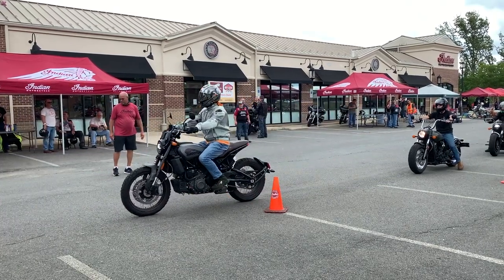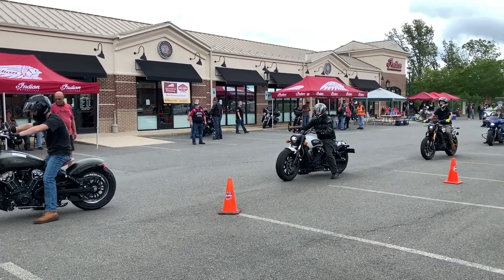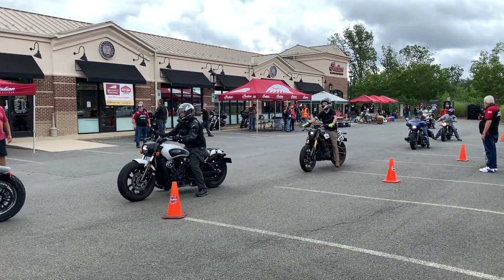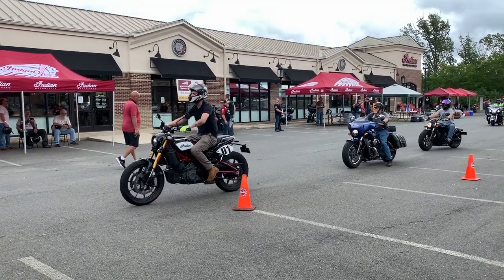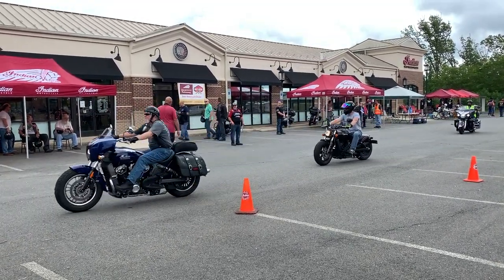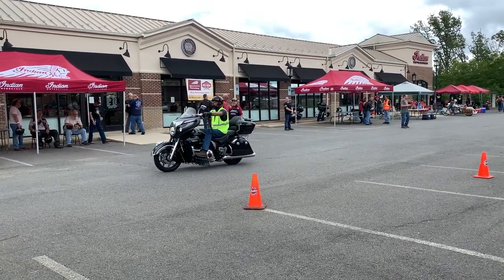Just keep in mind I've only been riding for a year with about 13,000 miles under my belt, 5,600 of them on a 2019 Indian Scout, and 7,500 on a 2019 Indian Chieftain Dark Horse. Hope these are helpful. If you're curious about these bikes, ride safe.